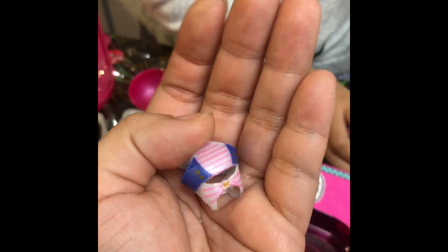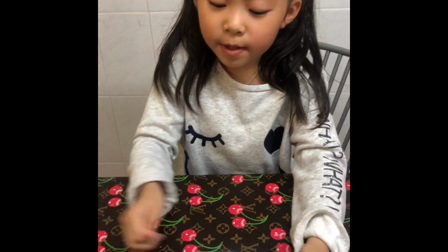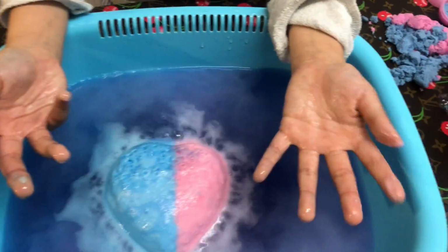So beautiful, right? Let me see. Okay. There's stripes and green stripes, and a blue swimsuit. So now we open this one, the heart. So beautiful. The heart is broken.